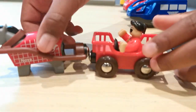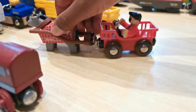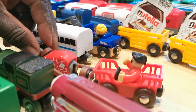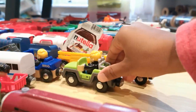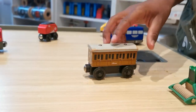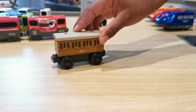And this horse trailer. Super cool. That used to be your favorite, no? Yep. It's super cool. It's still your favorite? One of my favorites. One of your favorites. Oh, we can use a car. That car is super cool. I like the color and the style too. And Annie from Thomas. From Thomas. Oh, I wouldn't notice that.